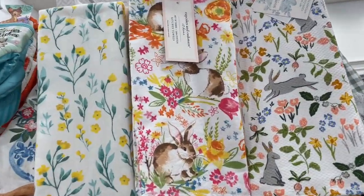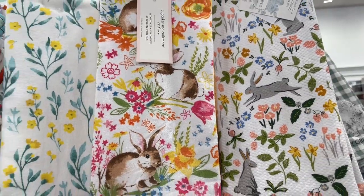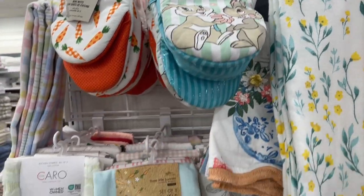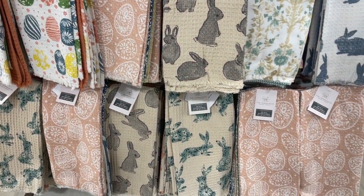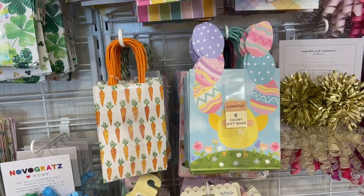And then these really cute pastel floral towels that I believe come in packs of two, and I think they're about $10 each. And I just wanted to give you a view here of all of the ones they had out. A lot of neutrals, which I think are really pretty and perfect for most kitchens.